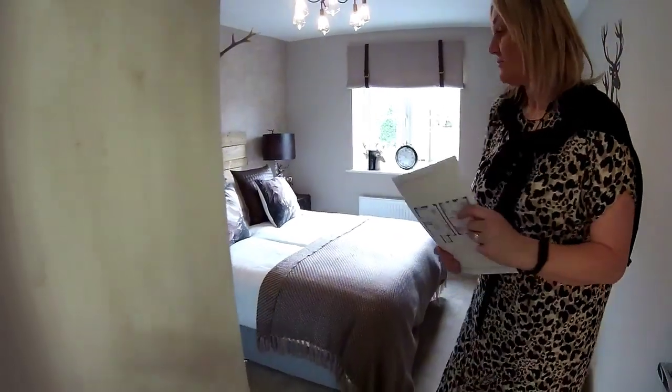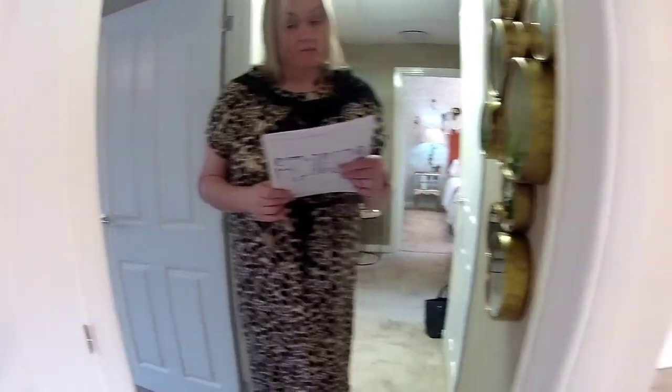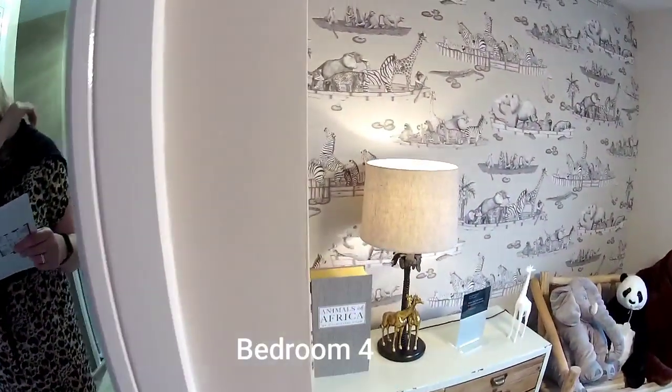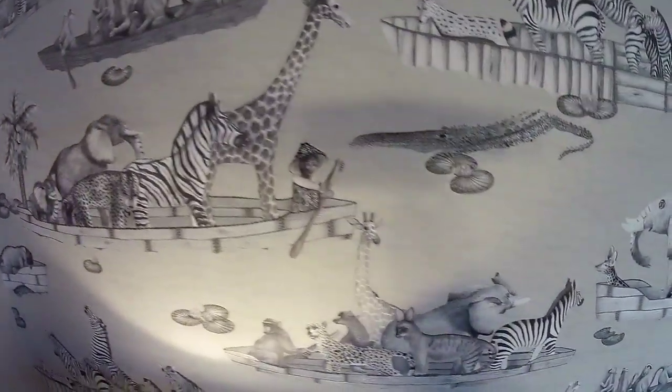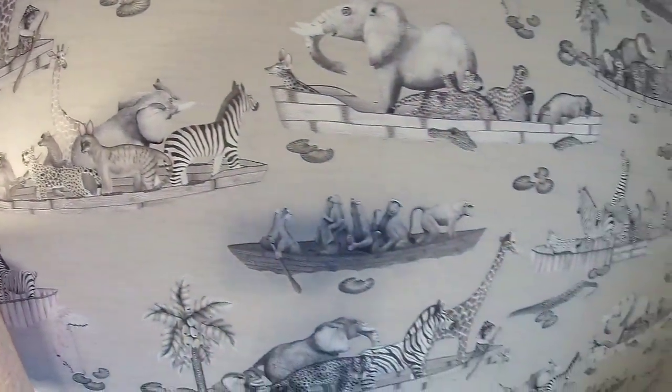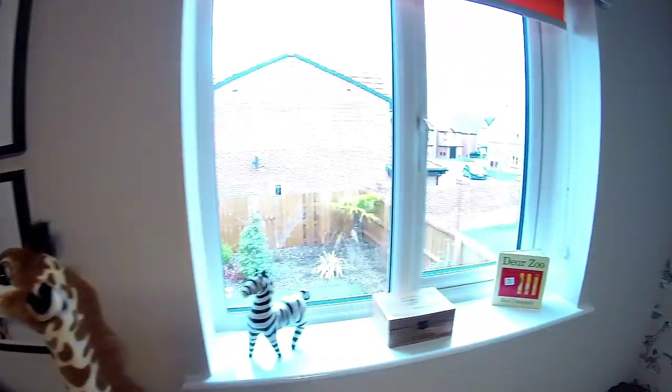Nice, isn't it? Double bedroom, good size. We've got bedroom four, 3.37 by just over 3 metres. And they've styled this as a child's bedroom. It's actually deceiving, really, on how much space you've got in here. It's quite a good sized room, isn't it?